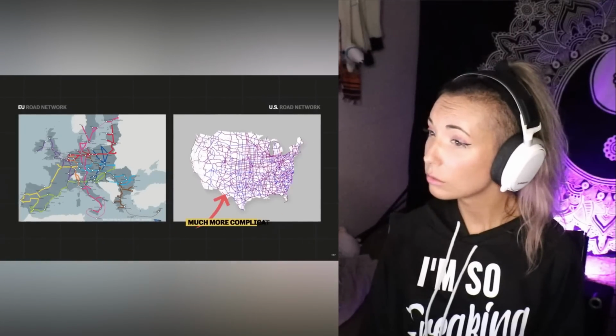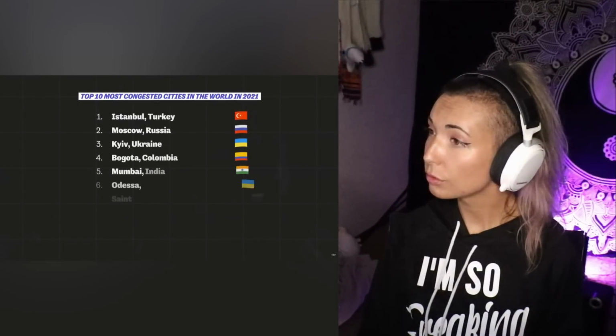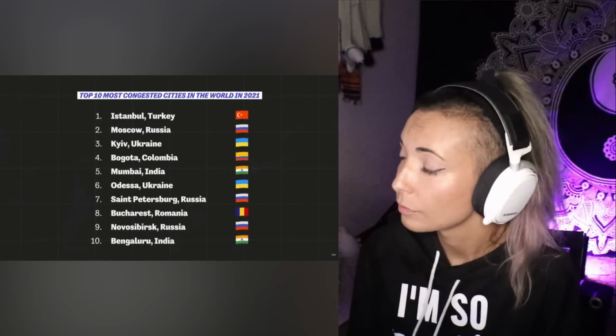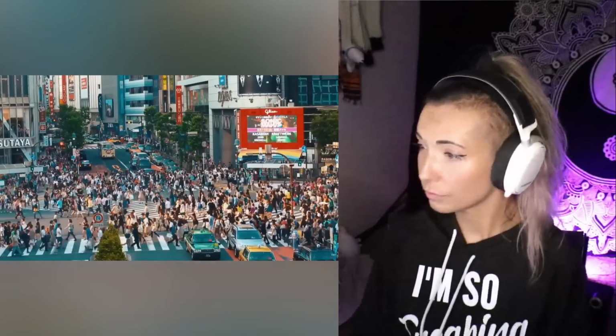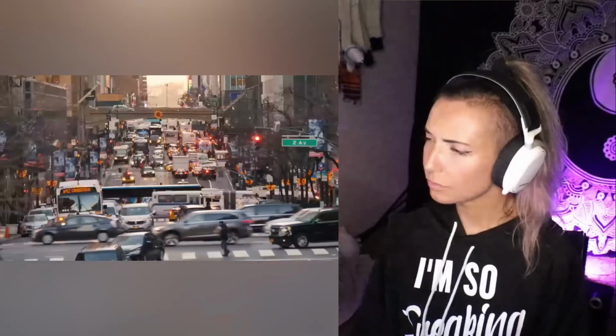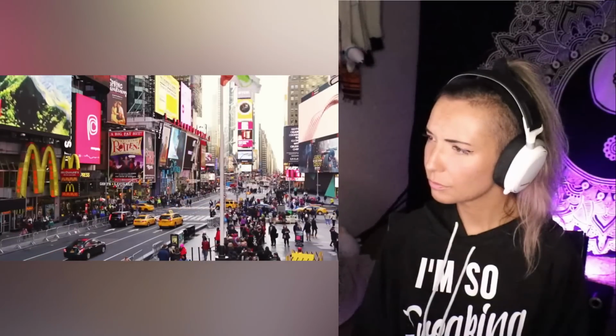And yet, when you look at some of the most congested cities in the world, European countries don't feature particularly prominently in the global rankings. This is pretty shocking information because you'd assume that the country with a more expansive road network has a lot less congestion, especially considering the United States has devoted lots of time and money to their highways. So how come Europe is less congested when they have fewer roads?